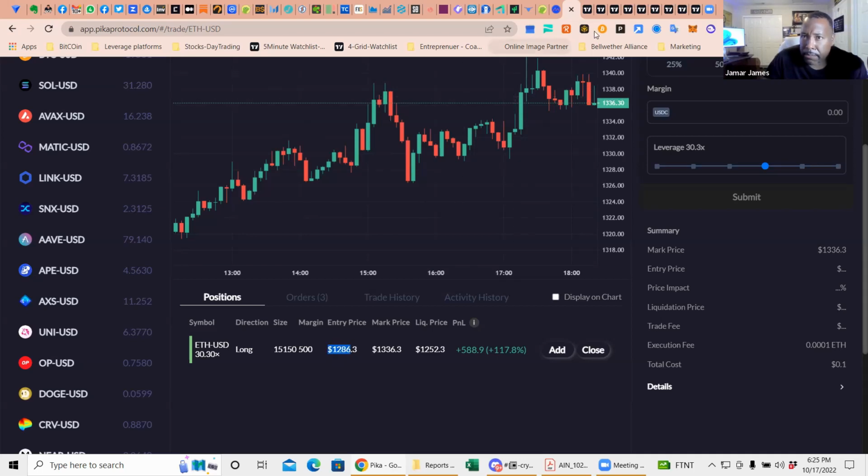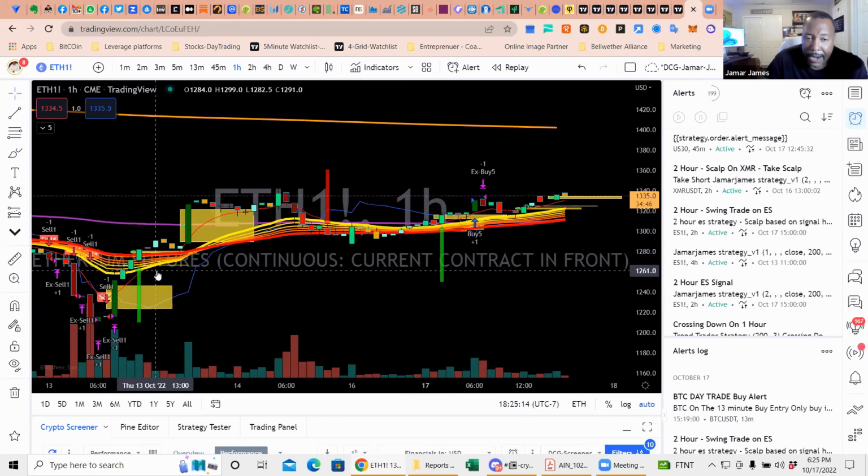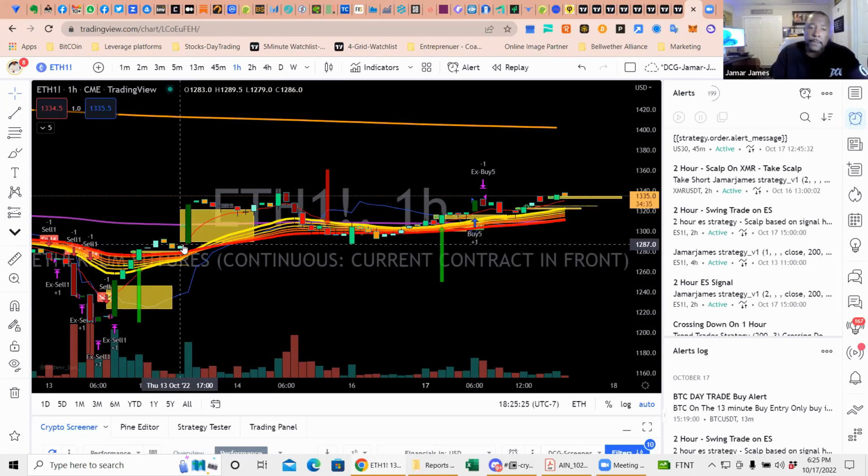I said I'm getting in at 1280 and I'm stopping out at 1280. It stopped me out. I woke up the next day, I saw that it was still here, and I got back in at 1286 with the same amount of leverage.